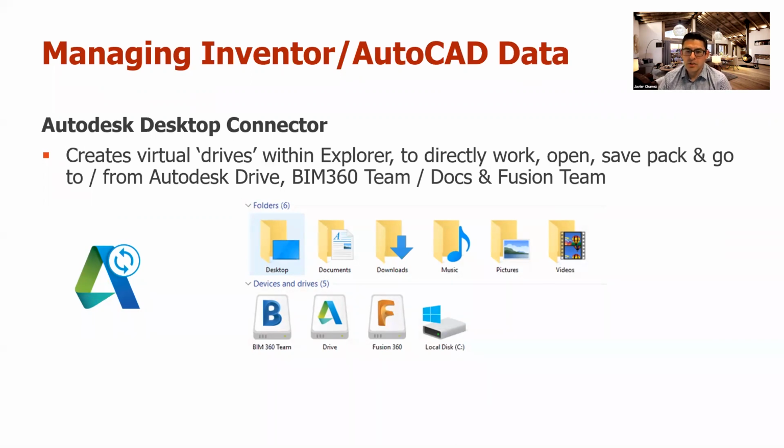The first thing you want to do is download and install your Autodesk Desktop Connector. So what is this thing? It basically creates a virtual drive and connects to your cloud drives. Whether it's an Autodesk Drive or BIM 360 Team, specifically here for this example, we're talking about Fusion Team. It'll install a drive on your hard drive, and basically you can just open documents and work directly from there. It's the best way to work.